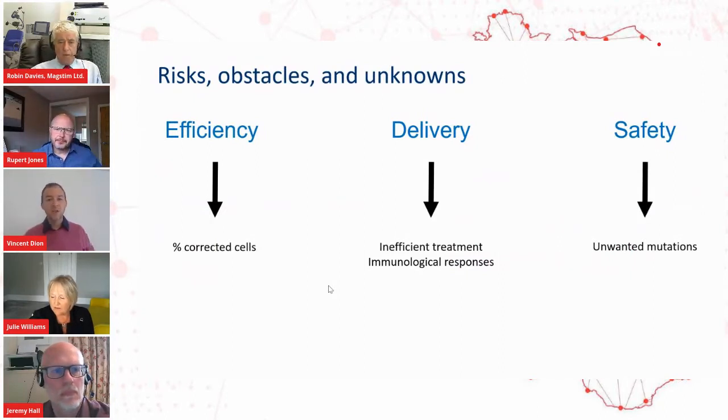So specifically, there's the efficiency, right? So we're looking at how do we get the maximum number of cells that are corrected. There's the delivery, which is, obviously, the more virus you deliver, the more cells are infected, and the more cells can then be corrected. But at the same time, as you increase the amount of virus, you also increase the potential for side effects like a violent immune response. And so there are ways to dose this properly. Those two first problems are tractable.